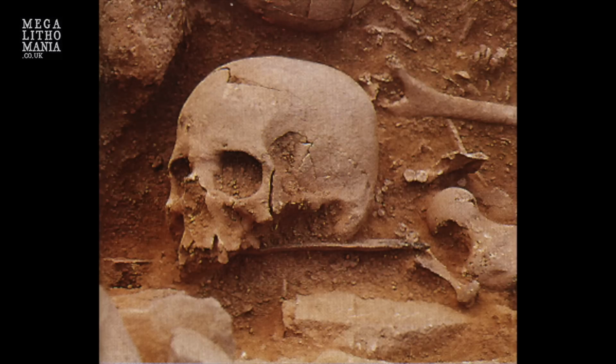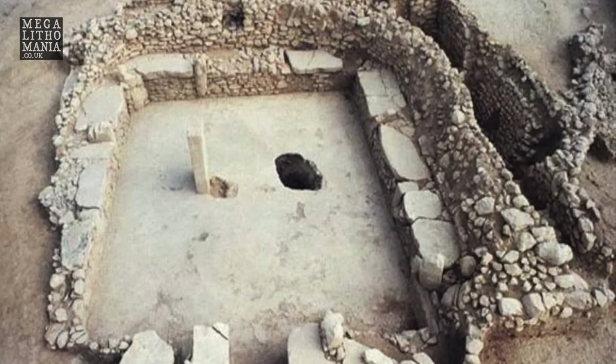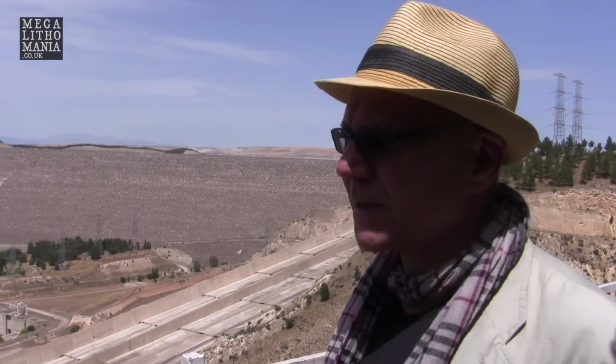And the central monolith that remained when the excavators worked there in the 1980s looked like something out of 2001: A Space Odyssey. And when I first clapped eyes on it in 1996, I just looked at it and thought, this is just like some kind of weird alien monument, basically. And this was my first introduction to the stone building culture of Southeast Anatolia.